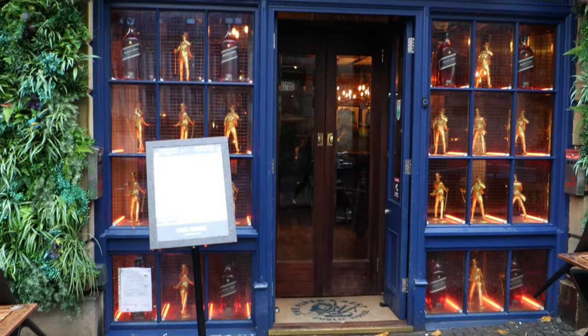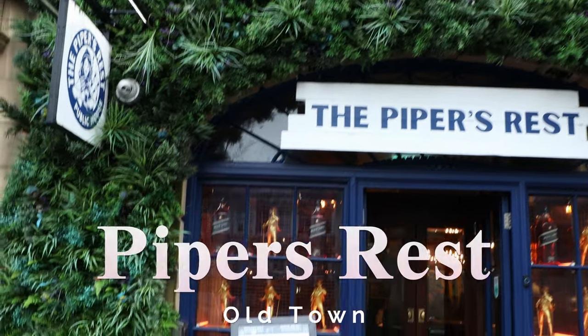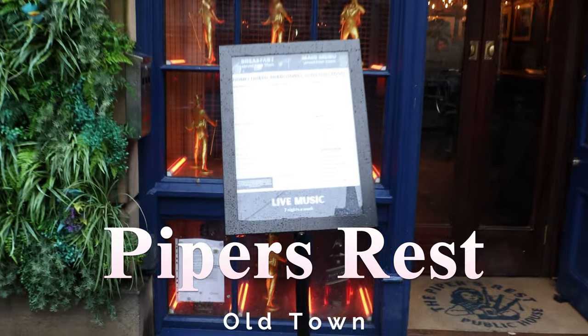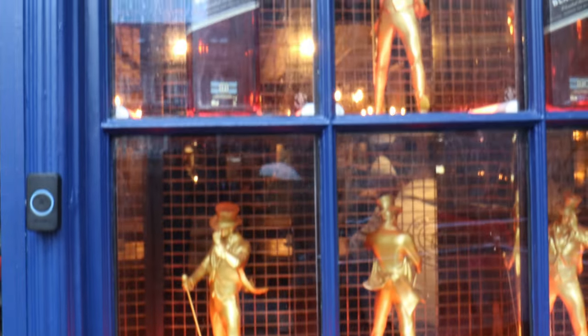I want to say a big shout out to Gavin Watt, who recommended this place off Facebook. Piper's Rest is located at Hunter Square, just off the Royal Mile. They serve single malt whiskey, craft beer, and some nice fun cocktails. They also sell some nice traditional Scottish dishes. Today I'm gonna try some haggis, neeps, and tatties.